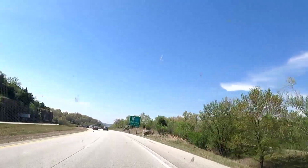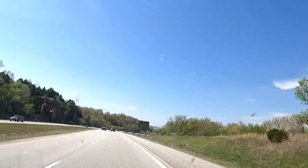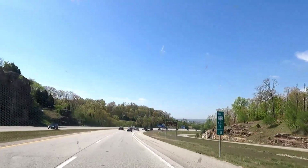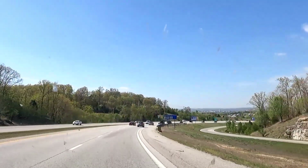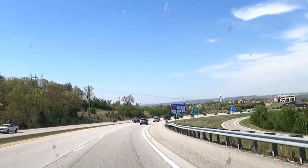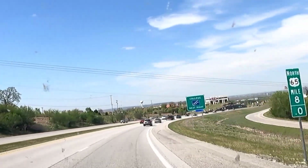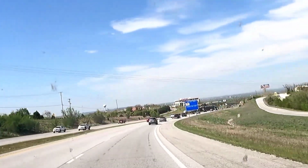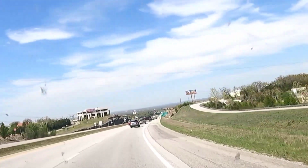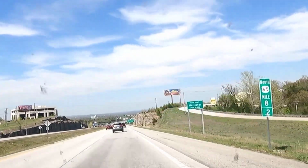A little less than 10 miles farther after passing the turn to the Branson Airport is a big left curve, and the first views of Hollister, Missouri and Branson in the distance. After a curve back to the right, you will find yourself in Hollister and just across Lake Taneycomo from Branson.